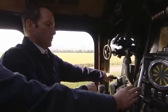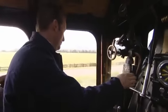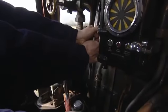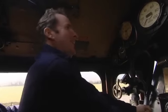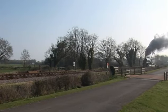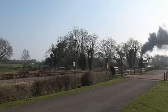And then onto the really important handle, which is the regulator. Now that lets the steam in. We're rolling a little bit anyway, yeah, but she's on a little bit of a gradient. If you ease that open, there she goes. Pause like that a second. Okay, and you can just feel it take off. There's an awful lot of power on the end of that handle. That's right. Exactly. And then you put it back to where it was.